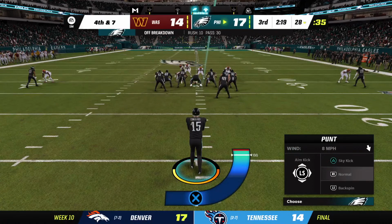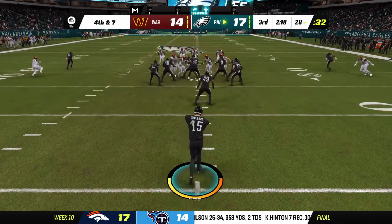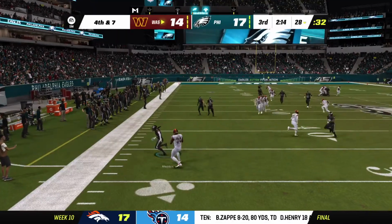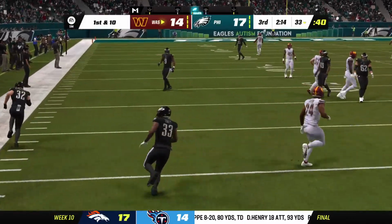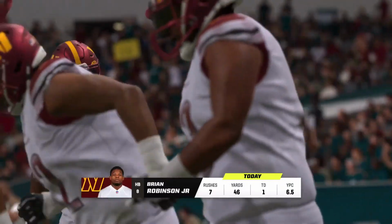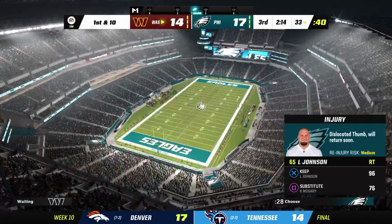Here's Lachlan Edwards now as he's on to punt for the first time tonight. He only punted twice in the win last week as he gets this one away. Fair catch called for and made at about the 32-yard line. Just 34 yards on the punt there, no return. And it will be Washington football now with a 1st and 10.